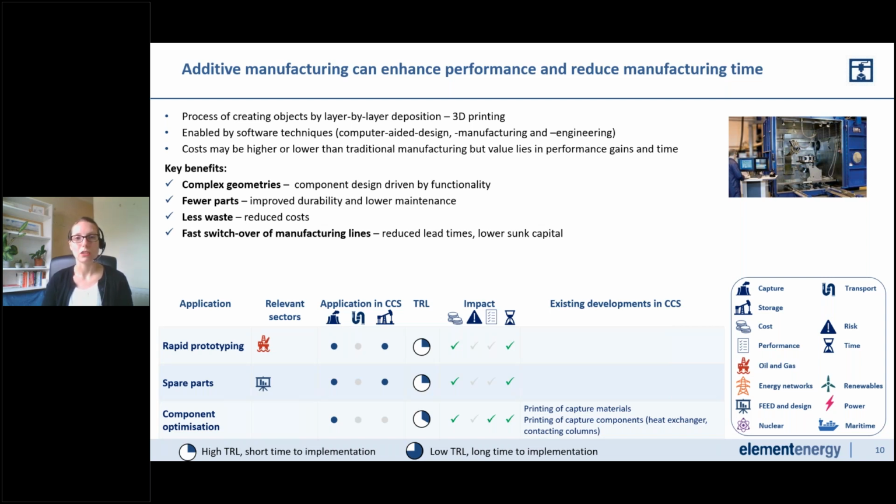One of the applications in CCS that's being used so far is in the printing of capture materials themselves, where you're targeting very high surface areas for improved CO2 absorption, but also printing of different capture components such as heat exchangers and contacting columns. Again, looking at improving contact areas, which can in turn reduce degradation of solvents if it's a solvent-based system, and that will reduce costs of waste management and emissions.